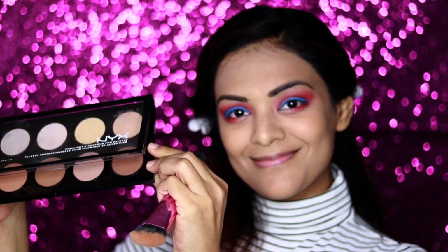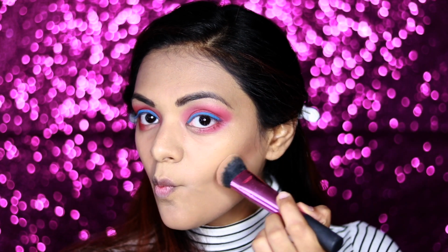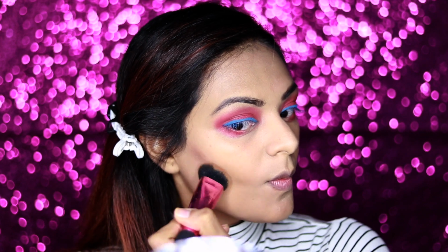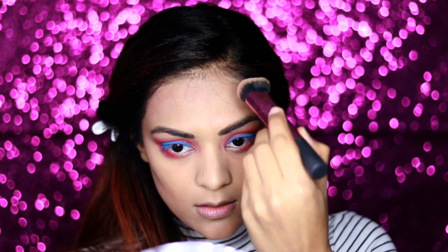Using NYX's Highlight and Contour Pro Palette number HCPP01, I am mixing shades Tan and Toffee to contour my face. I'm going a little lighter on contour as I want my eyes to remain the focus of this makeup look.